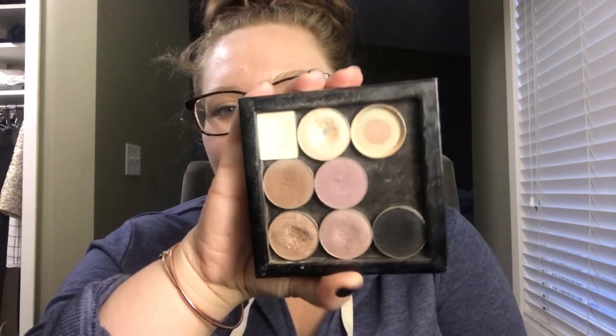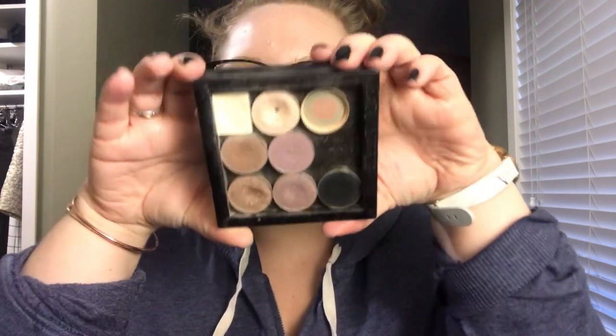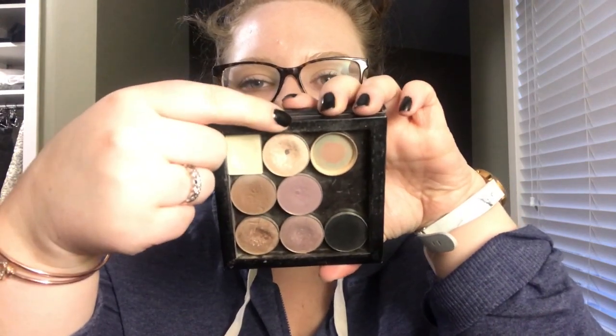Hi everyone, so this is my Pan That palette update for the end of April, beginning of May. I have a little bit of exciting update. I did hit pan on another shadow. Okay, so this is what my palette looks like this month. The new addition for pan is on Shimma Shimma.